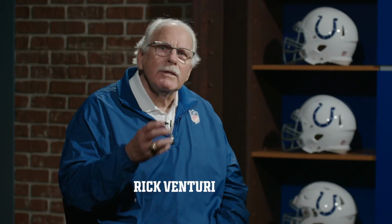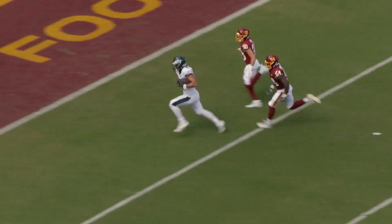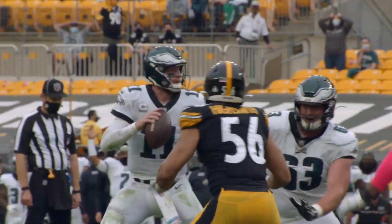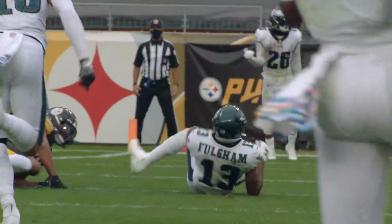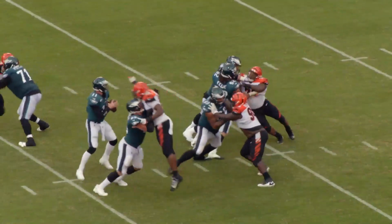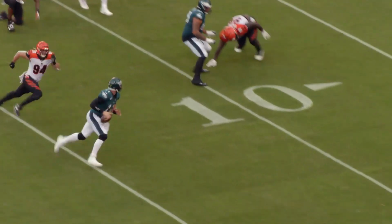When I evaluate a quarterback, and in this case specifically Carson Wentz, there are certain physical tools that I look for. Obviously, arm strength, velocity, touch and accuracy, along with the ability to throw off platform, not always on platform. And then you want to see, can he escape? Can he extend plays? And then inevitably, can he make first downs with his legs?